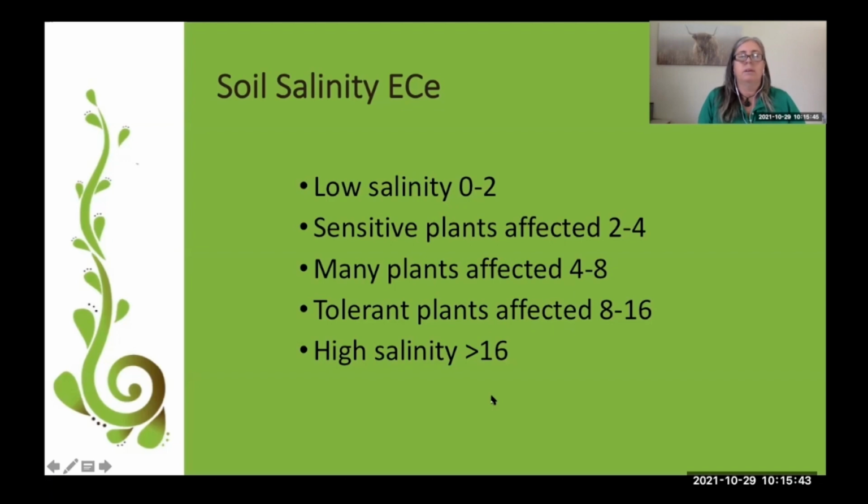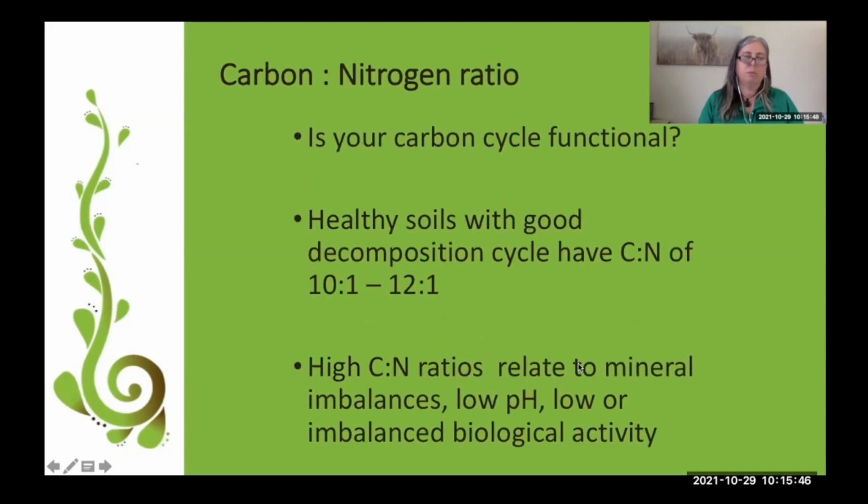The other thing that I look at next, and I probably would have looked at it before actually with the organic matter reading, if it was on your test, which it's not, is the carbon to nitrogen ratio. This tells me if that carbon in your soil is functional. A healthy soil with a good decomposition cycle will be between 10 to 1 and 12 to 1. Sometimes we see really high carbon levels, but the ratio is like 16 or 20, and 16 is common on a soil that's not decomposing. So that's one I really like to have, to give me that inkling of the decomposition cycle in the soil. Is carbon functional? Is biology working?